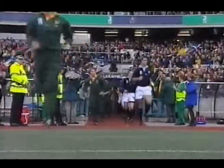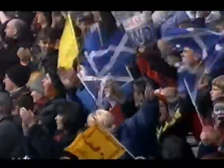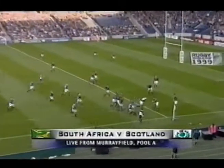I have never seen more South Africans here at Murrayfield than today. You can hear them. They're going crazy. It's going to be a very, very exciting first 20. It is the biggest match of the Rugby World Cup so far. Just settle back and enjoy it with our commentator. Paris at the end of the Five Nations.